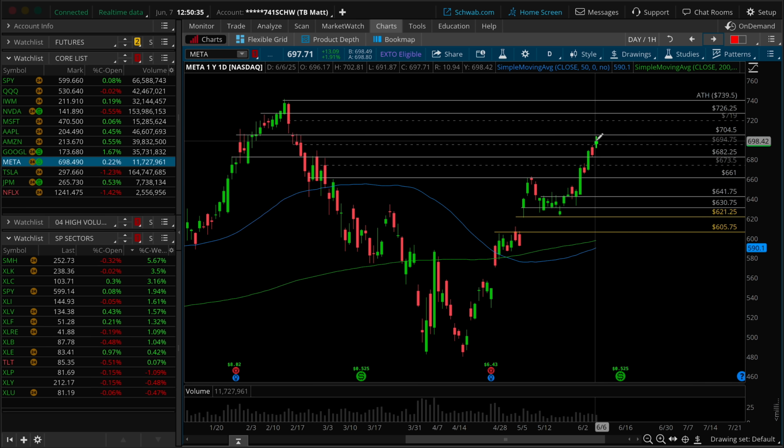I wouldn't be shocked to see Meta start to cool off here. I would love to see consolidation in this zone on the daily to then build out something that does this. This is kind of a thin structure retracement over the 704.50. The daily bar on Meta sort of gives us the idea that maybe that could take place because it's got that upper wick.